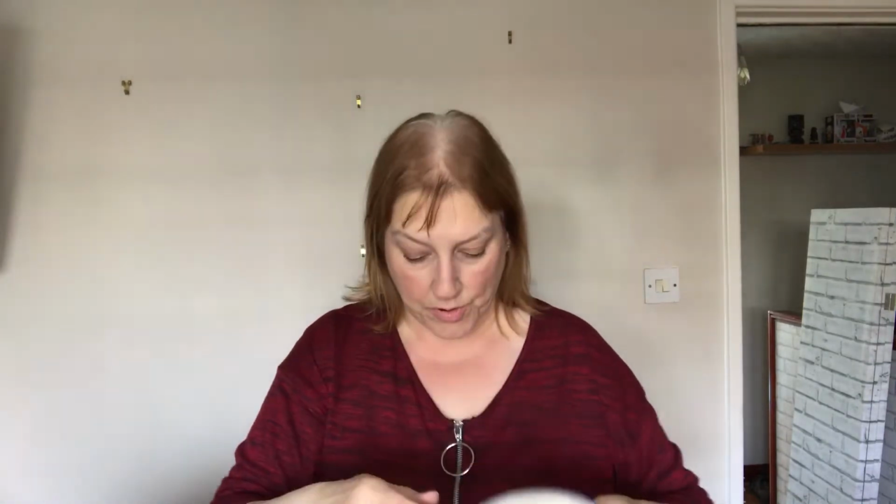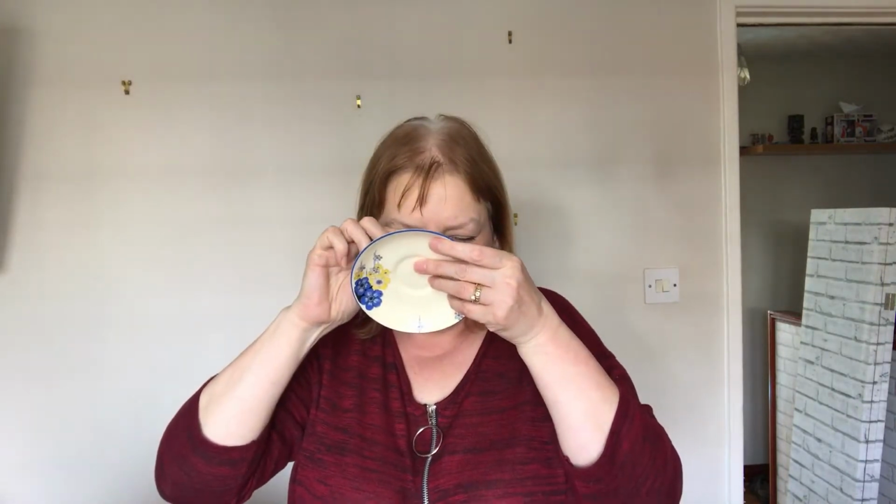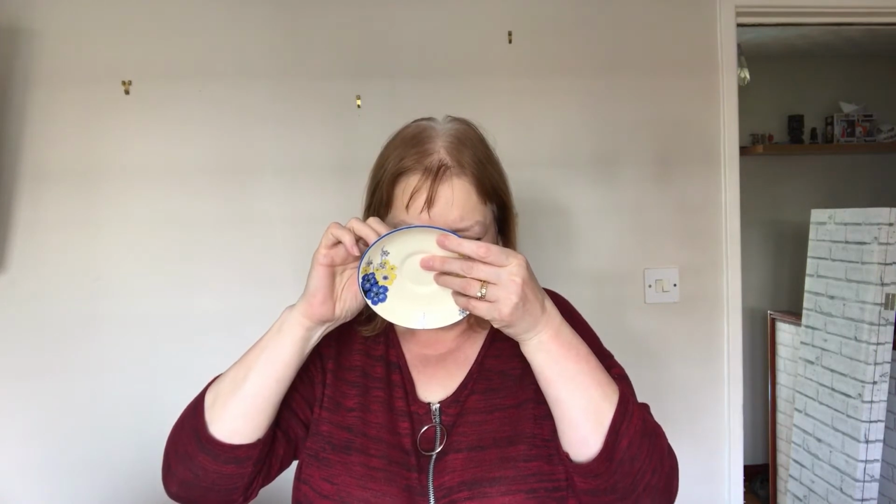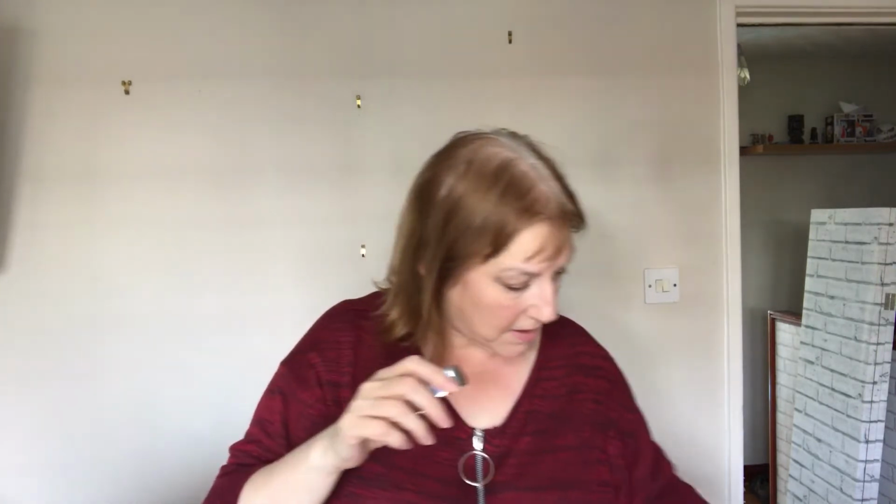So let's get started. There was a couple of boxes of china. And this is the first one that I've picked out. It's a lovely little tea set with some blue and yellow flowers on it. Very pretty. I haven't got my specs on, so I'm just going to have a look what it says on the bottom. I can't make that out. It says made in England.